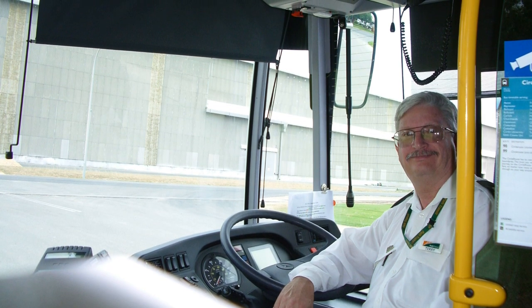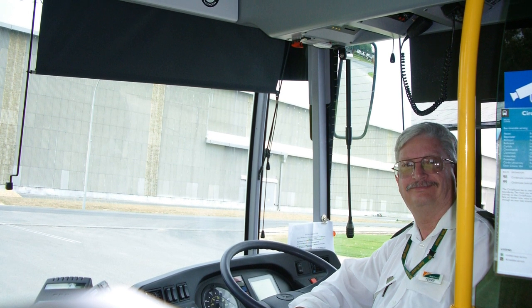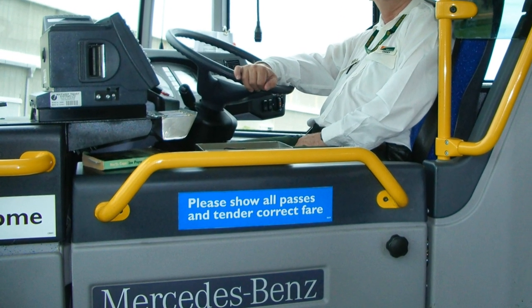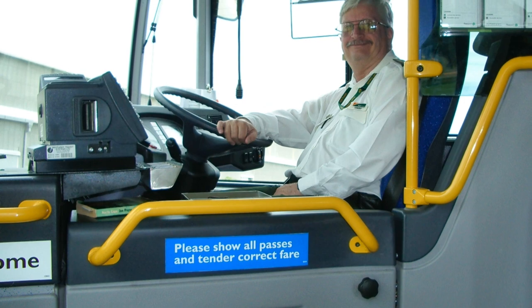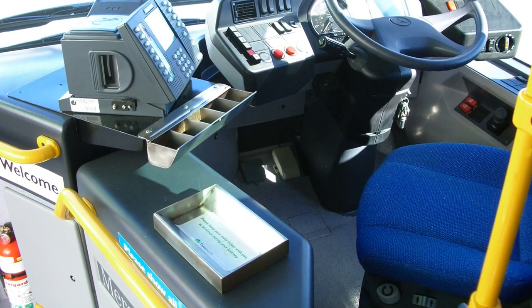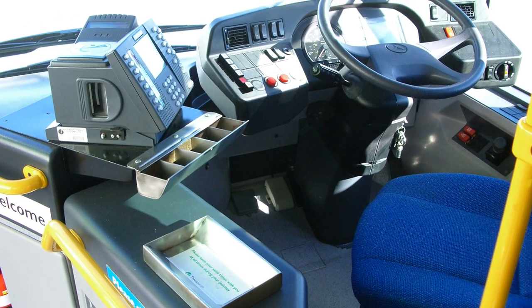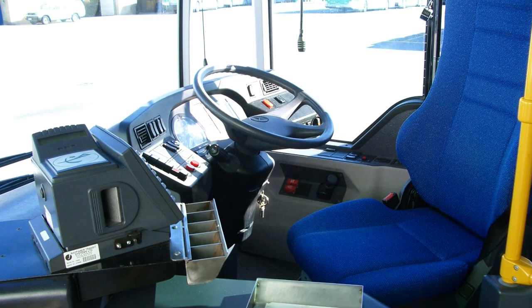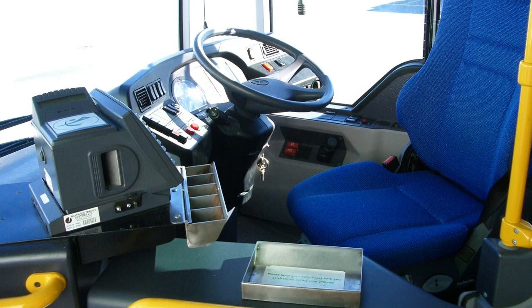I believe the fuel cell stacks delivered 600 volts DC, which is fed to an inverter at the back of the bus, which transformed the power into 450 volts three-phase AC for the traction motor. The only exhaust was water, characterised by a plume of steam coming out of the exhaust pipe when the bus was under throttle.